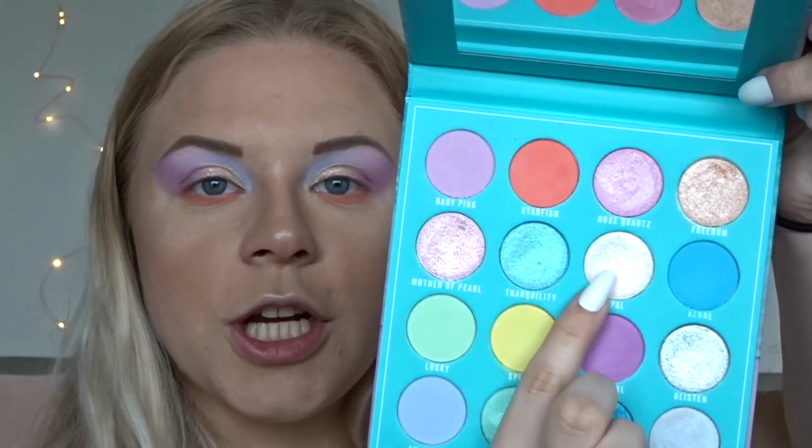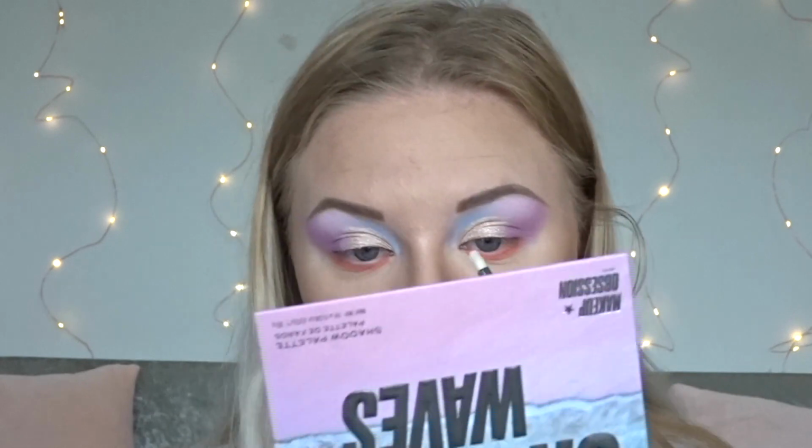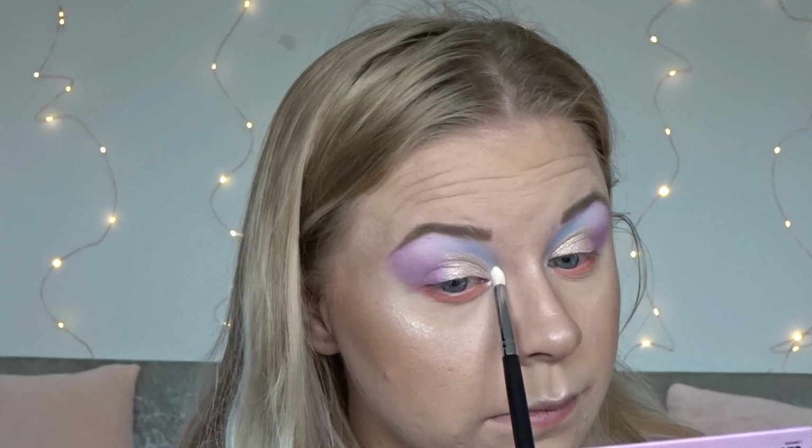Okay, and then for my inner corner and brow bone, I'm going to take the shade Opal, which I thought was like a goldy champagne shade, but it actually reflects pink. So it will go with this lip very well. Okay, oh, why do I never notice these bits of hairs that hang out? Very annoying. Okay, so this is the completed look. I'm going to hop off camera, put some lashes and mascara on and some lips. And then I'll be back so we can discuss my final thoughts.